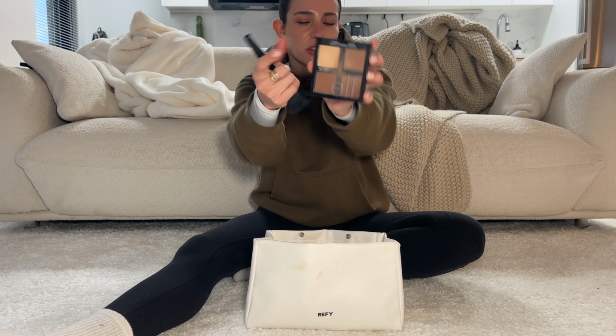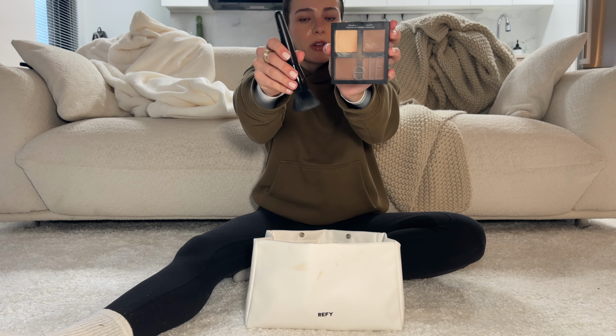Sometimes I'll use the lighter shade as a little highlighter. These are cream, by the way. I don't know if I said that. I just find that these go on really nicely on my skin. They don't pick up my sunscreen or get patchy or anything for me. They're really simple. I found this stuff at CVS and I love those.